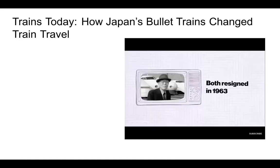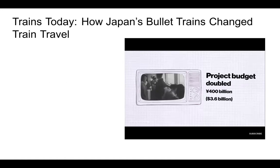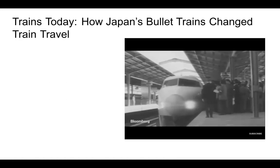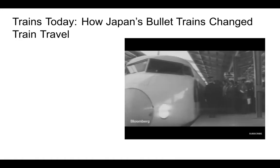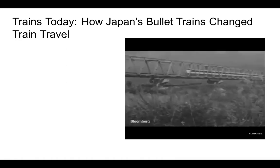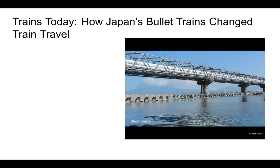But neither Sogo nor Shima were invited for the inauguration. They both resigned in 1963 because the project's budget came in at double what was promised, 400 billion yen, the equivalent of 3.6 billion US dollars today. But despite their premature departure, the Tokaido Shinkansen line was an immediate success and quickly turned a profit. It transformed the nation, allowing more people to work in metropolitan areas, and became a symbol of Japan's post-war re-emergence as an economic and tech power.